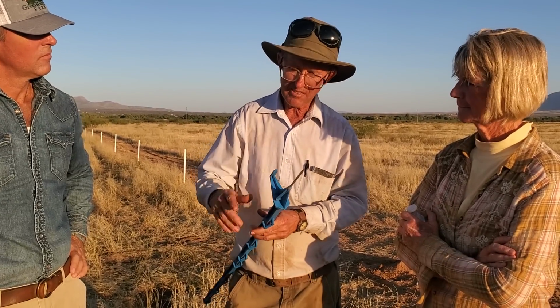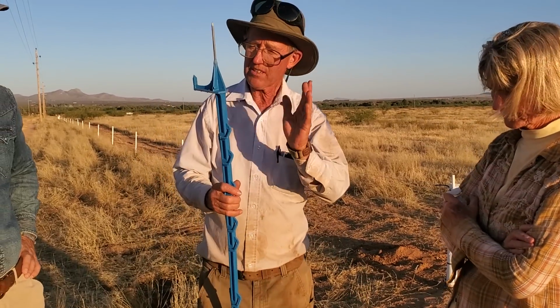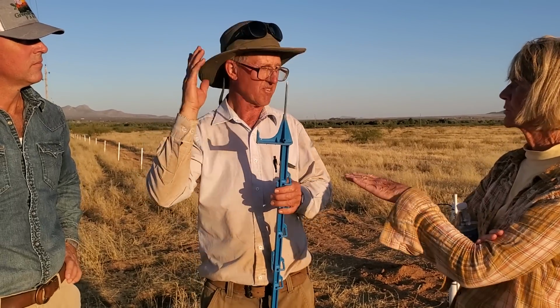I sharpened these, and I found if you'll just find a plant, you don't have to sharpen them. They go in the ground. That's huge. Yeah. So you don't have to drill.